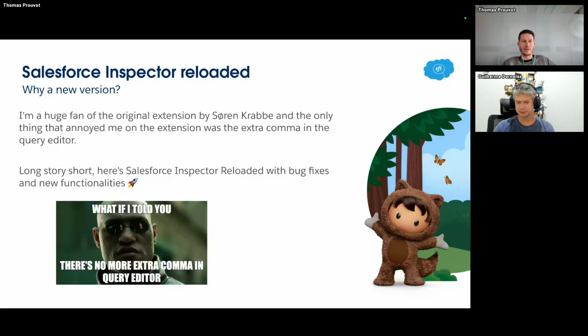A few words about the origin of the extension, why Salesforce Inspector Reloaded has been created. I was and I am still a huge fan of the original version, which was made by Søren Krabbe. The only thing that annoyed me a lot was an extra comma in the query editor. When you were using the autocomplete feature and selecting a field among the suggestions, it automatically added an extra comma, which means that if the field you want to select is the last one, or if you already have a comma, you always had to manually remove this extra comma.